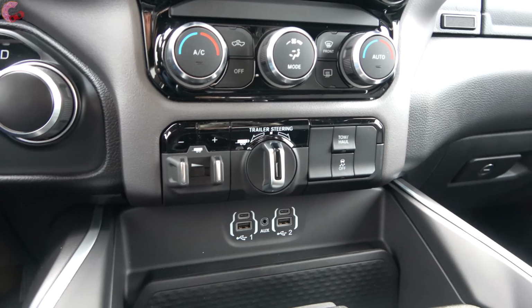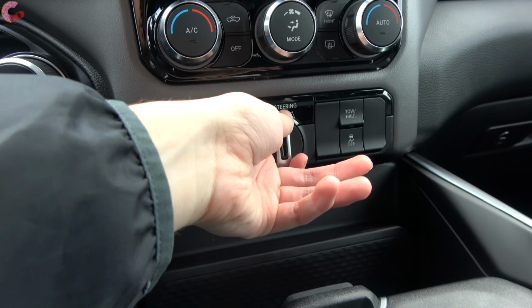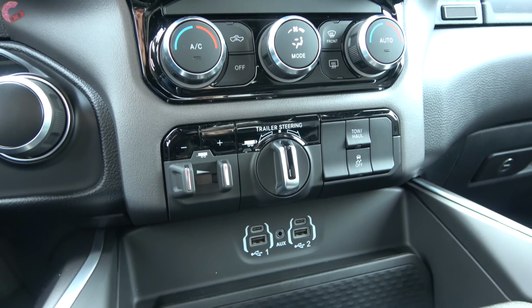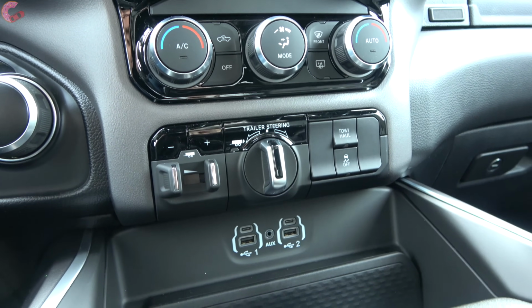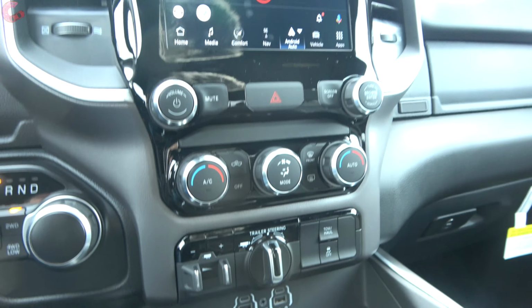Also, on the subject of towing, the trailer steering system, where you can just turn this knob to help control the steering when you're lining up a trailer and trying to back up. That was a new feature added last year, and you can get that on the Bighorn, as you can see.